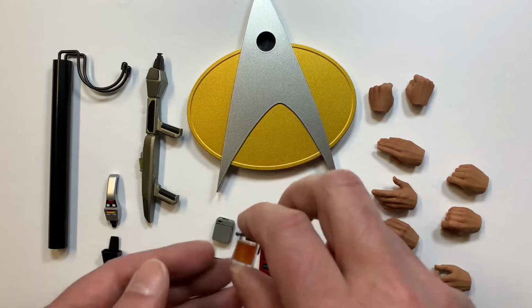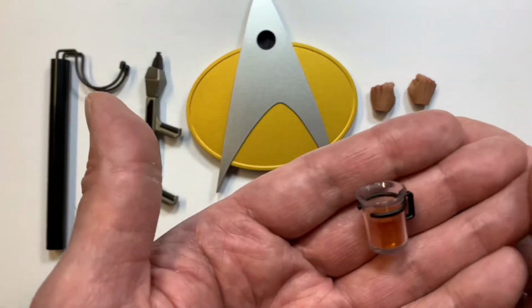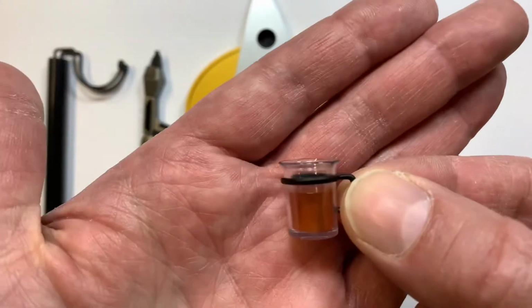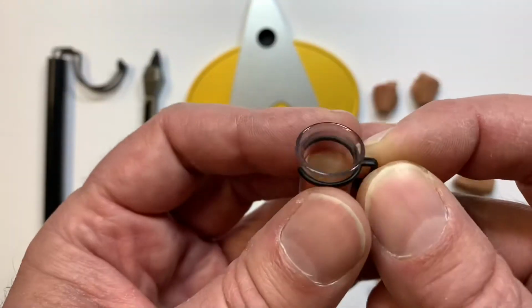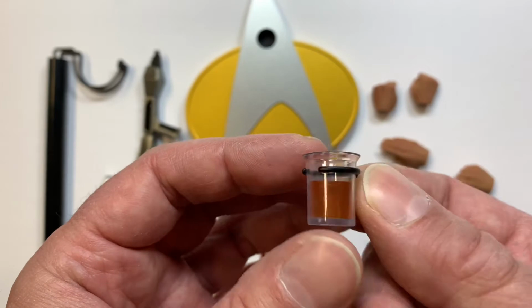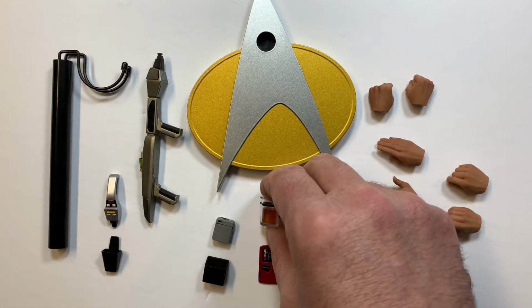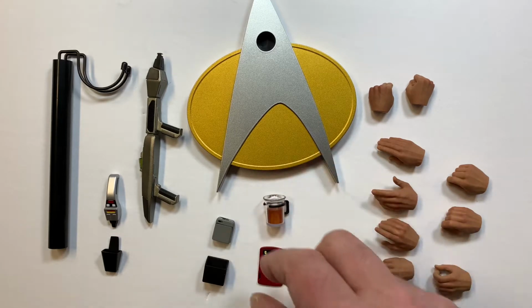And over here, you've got Captain Picard's favorite Earl Grey tea. That looks pretty cool. It's just this basic little glass mug there with some Earl Grey, because you got to chill out after all those face palms to the head. Got to take a break, have some Earl Grey.